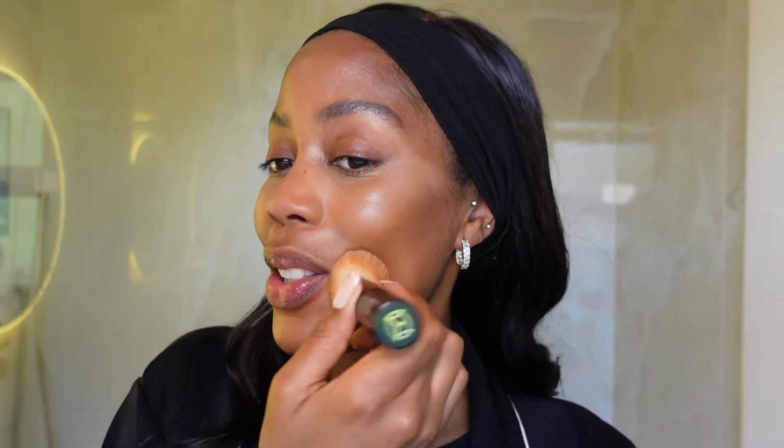So my trick with concealer is to double blend it. This is my favorite brush from Merit. It's the #1 brush and it is honestly like my #1 brush.